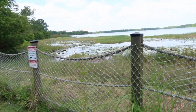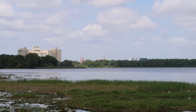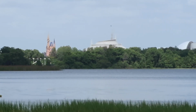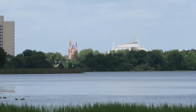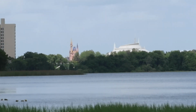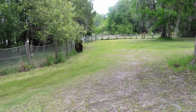But the reason is because right here, I know we've shown you guys this before, but if you're new to the channel, if you come back to this little area, there is Cinderella's Castle and Space Mountain. So it's a really good spot for a picture, or if you wanted to come back and watch the fireworks. Like I said, it is very buggy at night, so make sure you bring mosquito wipes and or some kind of bug repellent with you, because it is buggy, but I'm sure that that's why they have put these rocks now.